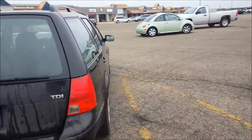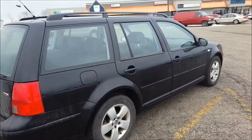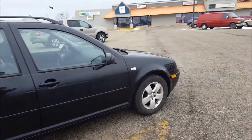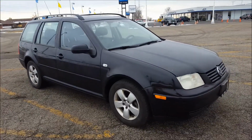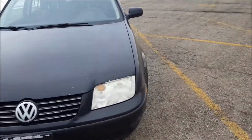I'll go around this side. You can see there's some rust on the front fender, but this side of the car is actually pretty clean. It does have a 4-inch straight pipe on it, so that's pretty cool. I like the roof rack on these, they're very cool. Just a very classic, timeless design.